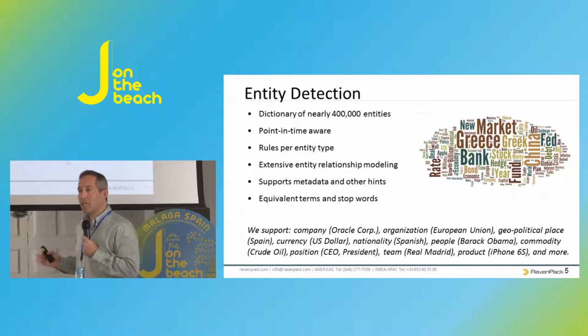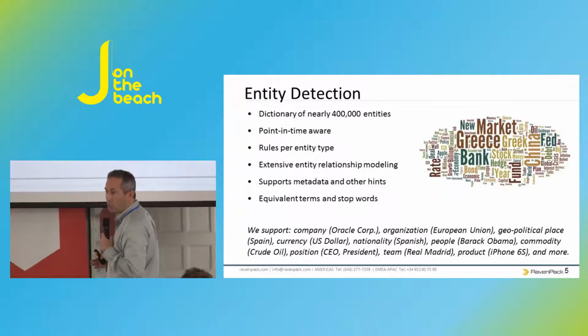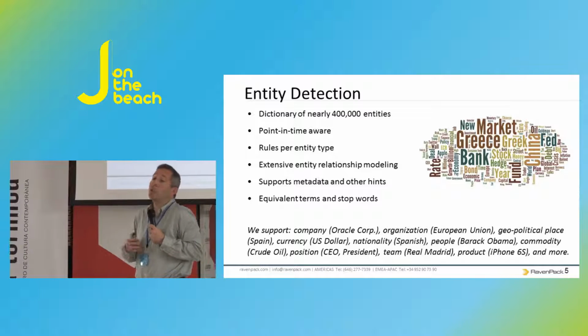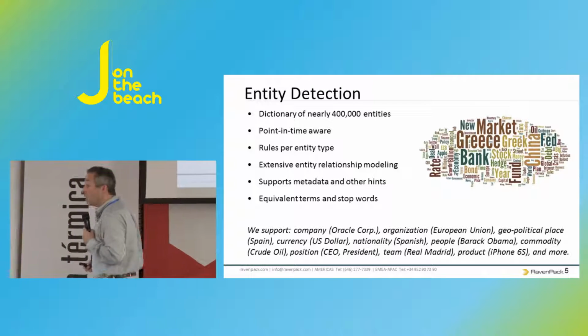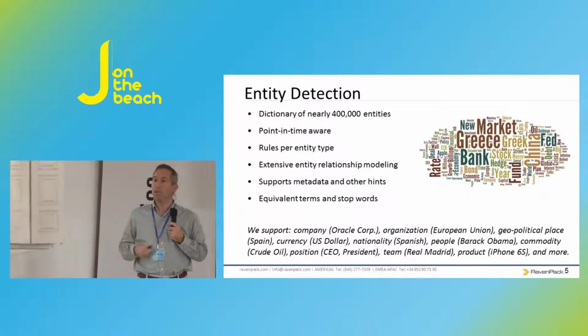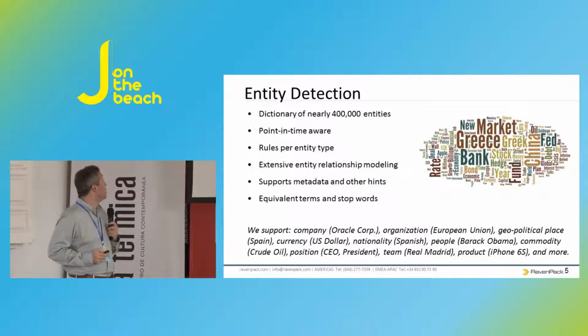And of course, like any entity detection system, we've got an extensive database of stop words, things that you should not detect, like Apple. If you only see Apple and you have no other context, you really don't know what that is because it's a very tasty fruit. And equivalent terms are things like Inc., Incorporated, CO, and company, and so on and so on. So, sophisticated system.